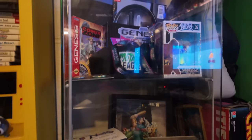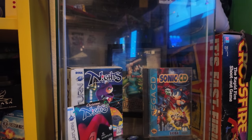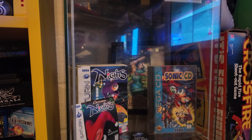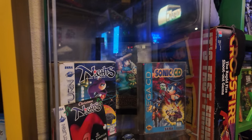Next shelf here is the Sonic CD and Sega Saturn shelf. Combine those into one. Never had those as a kid, but obviously I have them now. We have Sonic CD, we have Christmas Nights and Nights, the full-on package there, and Three Dirty Dwarves, really cool.